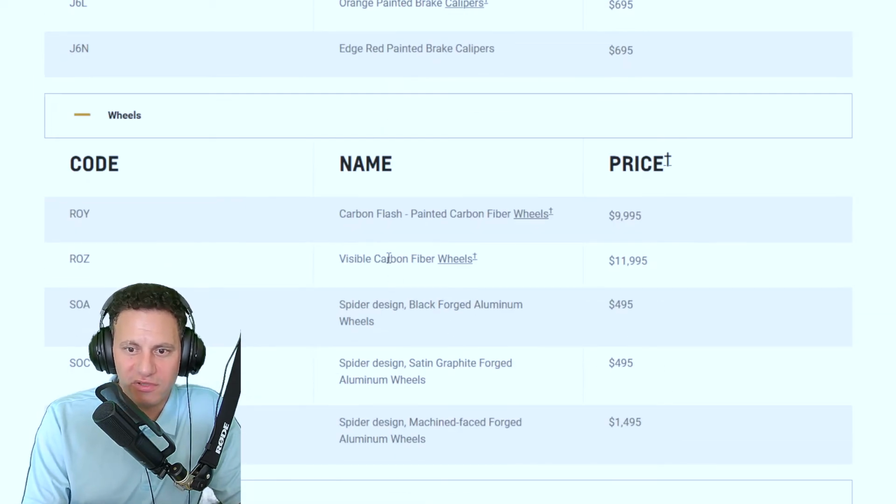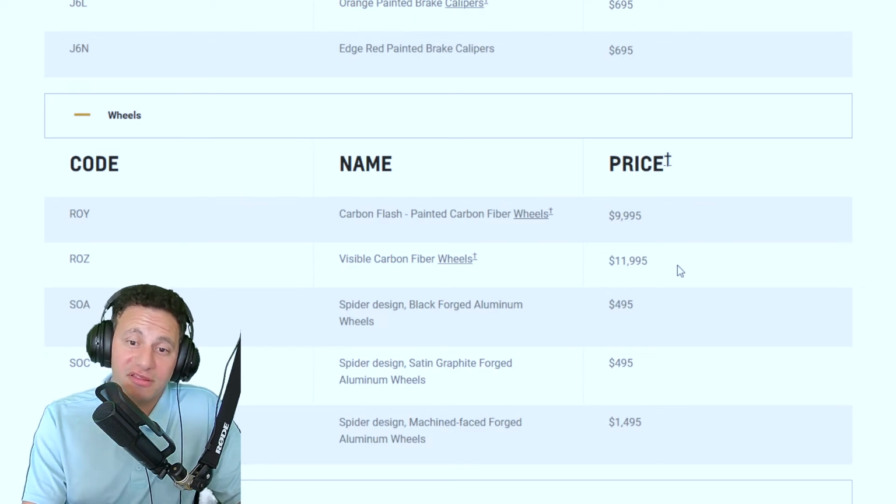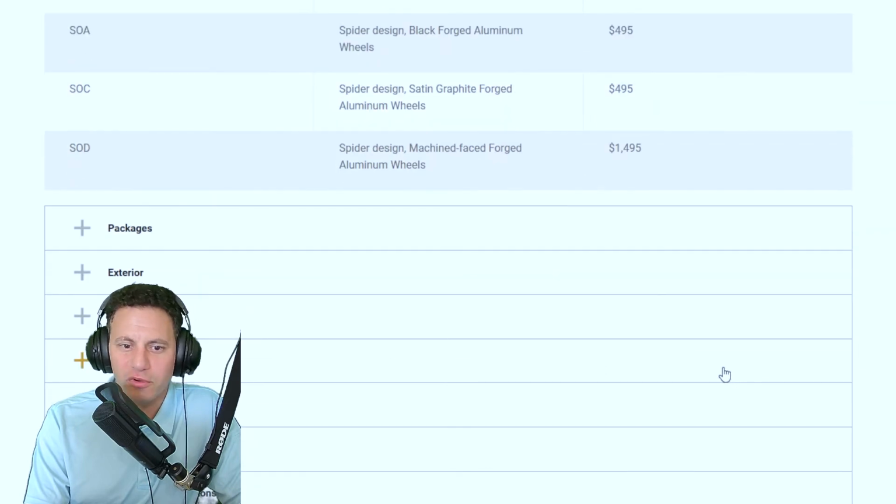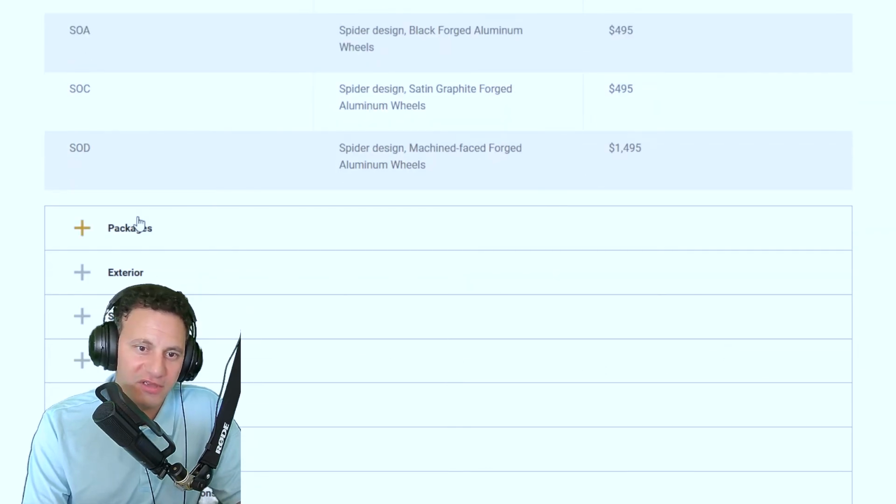Now, as far as the wheels, carbon fiber wheels are expensive and it shows. It's $12,000 extra for painted carbon fiber wheels. It's $10,000 extra, but it's worth it for the wheels, man. Get the carbon fiber wheels if you can. It's worth it, especially for this vehicle. It totally is worth it.